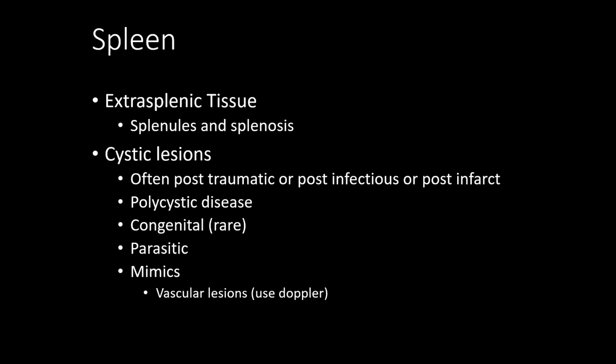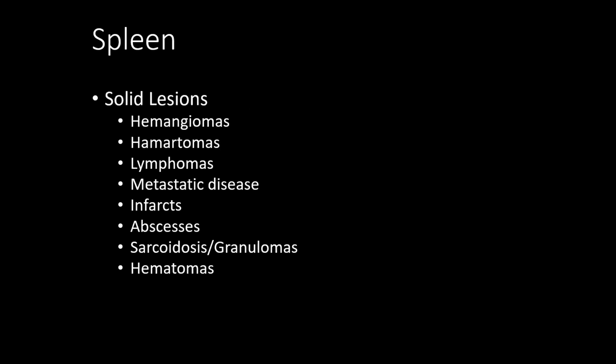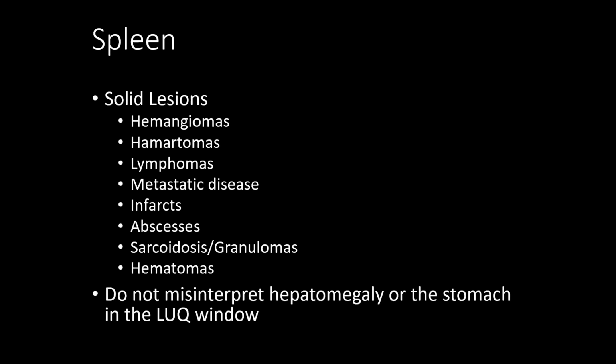And then we have some uncommon causes. So we have splenules, which are like little round extra spleens. And then we have splenosis, which is the implantation of splenic tissue in the peritoneum. And then, of course, the cystic lesions, typically post-traumatic, post-infectious, but they're rarely congenital, and they might be parasitic, and they might be an actual vascular lesion. Lots of causes for solid lesions, all sorts of them.